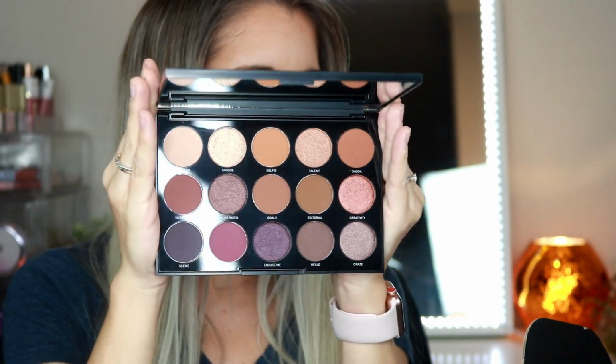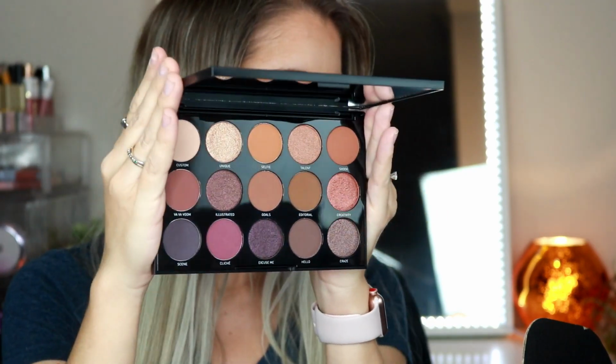What? Look at that palette. Not bad. Definitely some really pretty colors in here for sure. And it has a mirror. Wow. This is a really nice mirror. I'm kind of curious to see what the other people got. Like, what are the other palettes that you can get in this collection? Let's find out.